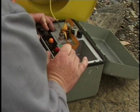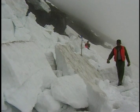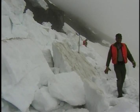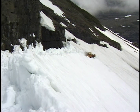Okay, all clear. We're going to shoot it off. Holler when you get the module unhooked, Peter. I brought my radio phone.